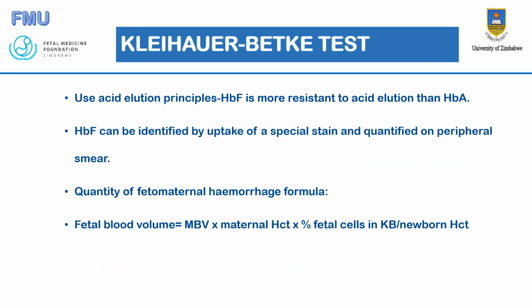Then the Kleihauer-Betke test, what is it? This is an acid elution principle where it is known that hemoglobin F is more resistant to acid elution than hemoglobin A. Hemoglobin F means fetal hemoglobin. It is different from hemoglobin A, which is found in adults. It will transition after birth or towards birth. Hemoglobin F can be identified by uptake of a special stain and quantified on peripheral smear. We use the fetal maternal hemorrhage formula to say how much of the fetal blood has gone into the maternal circulation. This will allow us to calculate the amount of anti-D immunoglobulin to give, so that we know if 300 micrograms is enough or is not enough.